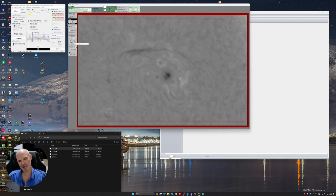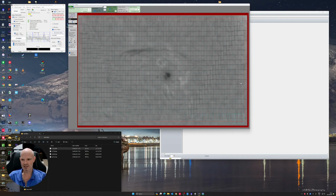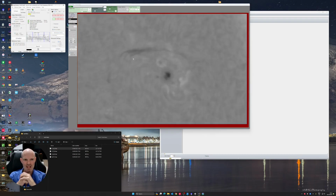The higher the number of alignment points, obviously, the longer it'll take to process it. So I'm going to place the AP grid on here, and we can see all the individual alignment points placed. And now that we've done that, we can just hit the stack. Now I'm not going to use any drizzling, which is obviously opening up the size of the image and interpolating the gaps, so we'll just leave it as off. And we'll let it do its thing.